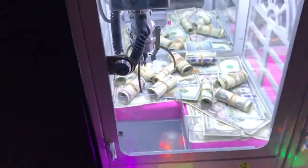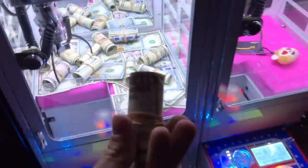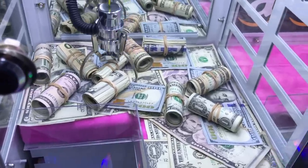Oh my God, barely. Holy crap, that was really close to falling out. Oh my God, we got another $10. Are you kidding me? Dude, this machine is super easy to win from, guys. I'm gonna keep pumping in my quarters here. Let's go for whatever this one is. I think it's just a 5.